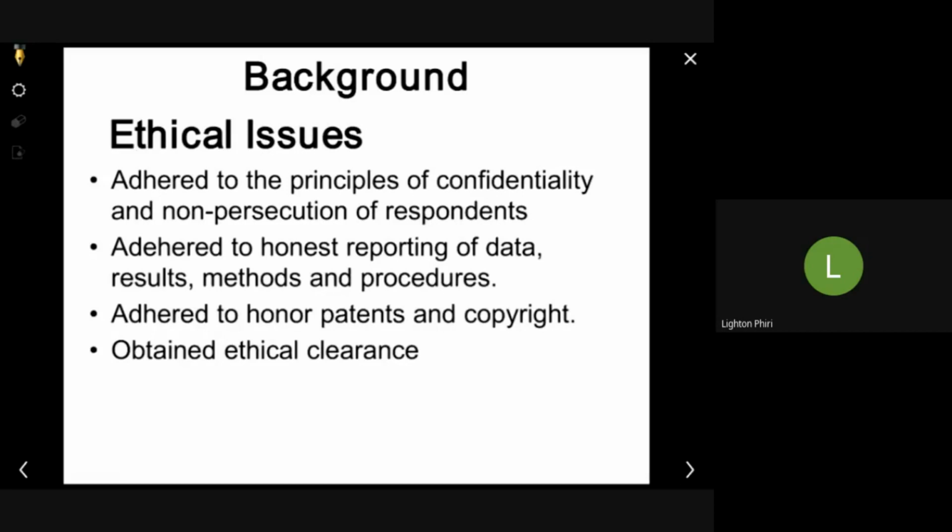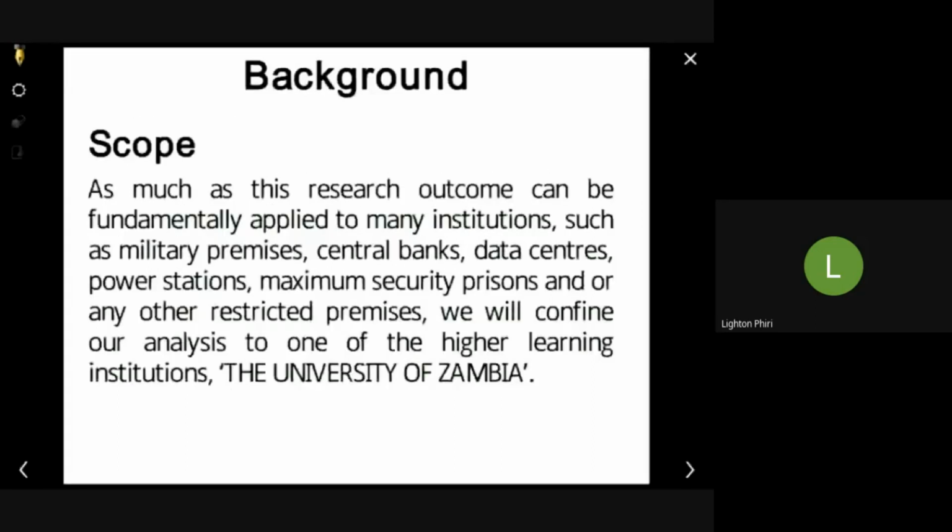Then adhered to honor patents and copyright throughout the research process as well as in the reporting. Then also obtained ethical clearance from the University of Zambia. Now, the scope of the study, I think it's important to declare that. Now, as much as this research outcome can fundamentally be applied to many institutions, such as the military premises, central banks, data centers, power stations, maximum security prisons, and or any other restricted premises, we will confine our analysis to one of the higher learning institutions, which is the University of Zambia.